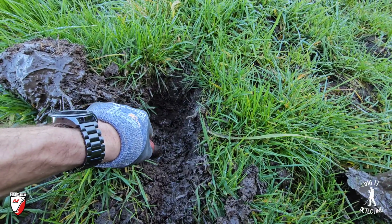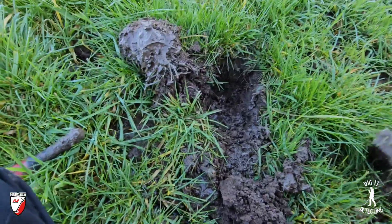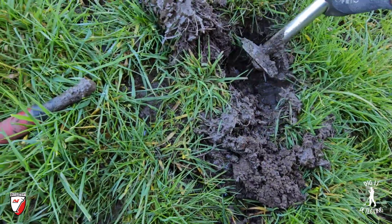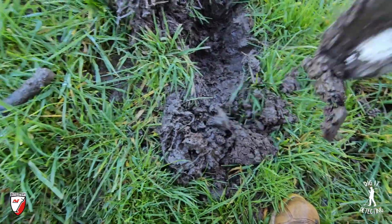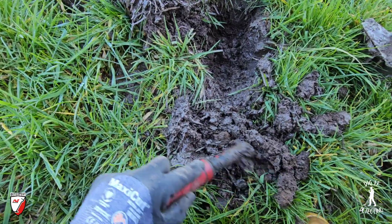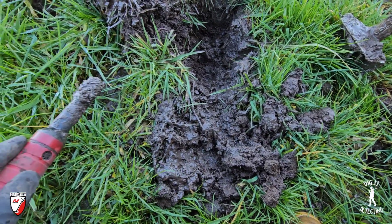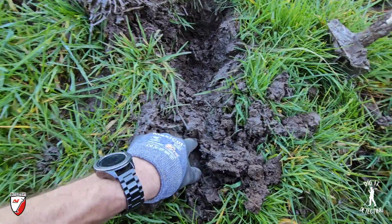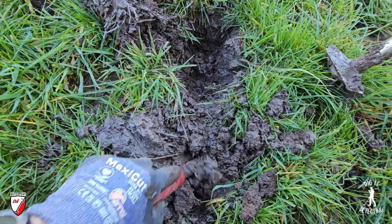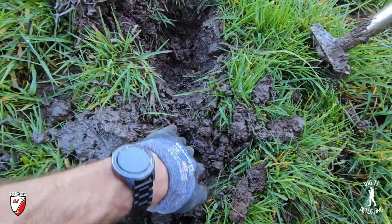I reckon that's going to be rust. I don't really want to stick my hand in there to find out. Let's go back in with a shovel. Such a beautiful day, and we're puddling around in the poo. What are we doing? This better be worth it, otherwise we're going to go after that next signal. Well, it's still a mess down there. Oh, let's just do it. Stick our hands in there. Where's our target? This better not be a rusty nail. I'm thinking it's going to be.